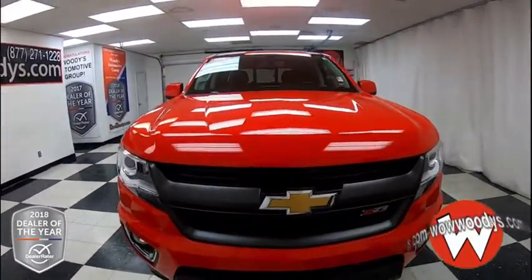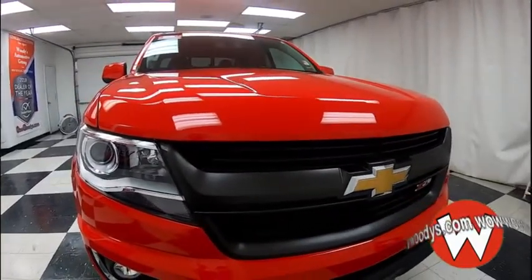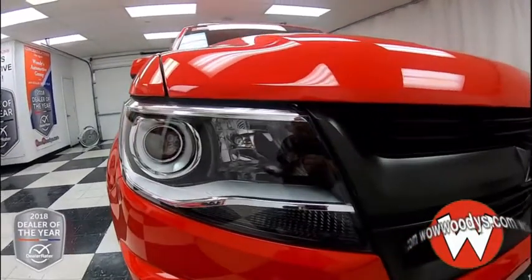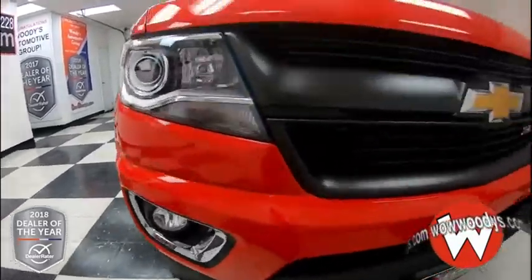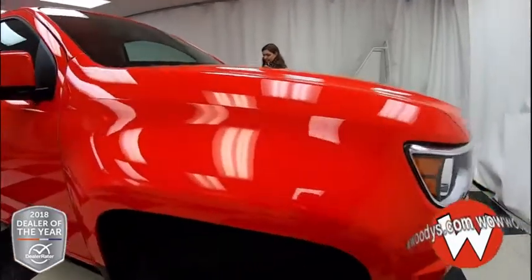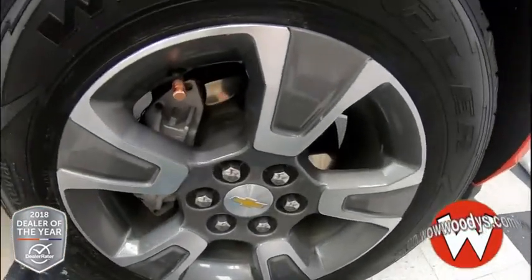So it comes in this bright red exterior color. You have your Z71 badging under your Chevy badging on your grille, and then you have these projector beam headlamps. I love the design of those. It really gives it a differentiation between it and the other Chevy trucks. You also have your fog lamps below, and this has a 3.6 liter V6 engine. Looking down at your wheels, those are 17-inch alloy wheels in that two-tone color.